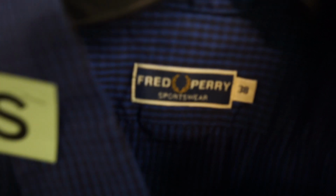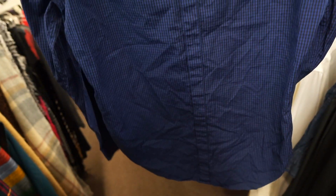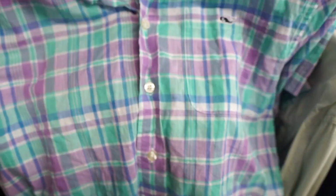And here I got a Fred Perry sportswear shirt, and I usually only come across their polos, so this was a nice little change for me. And honestly, if this one was in my size, I would have kept it, but size 38 translates to a small, so that's a little too small for me. But I might include this in a mystery box as well, because this might also sell for about 25 to 30 bucks. And shout out to this thrift store for always putting the staple in the collar of the shirt, because sometimes that really damages the shirt, and y'all just piss me off with that. So shout out to y'all.